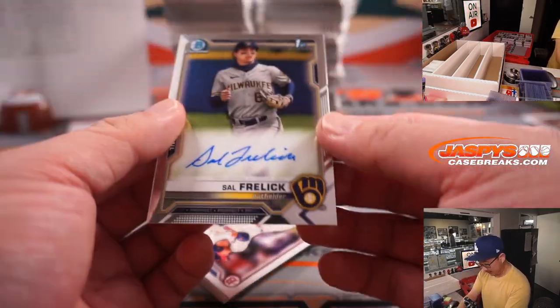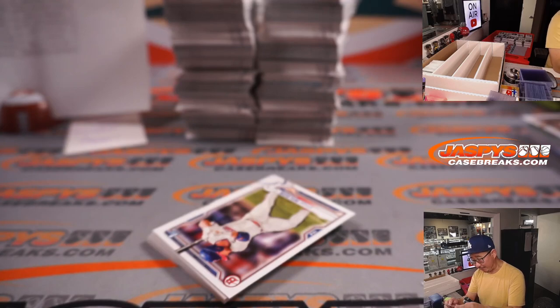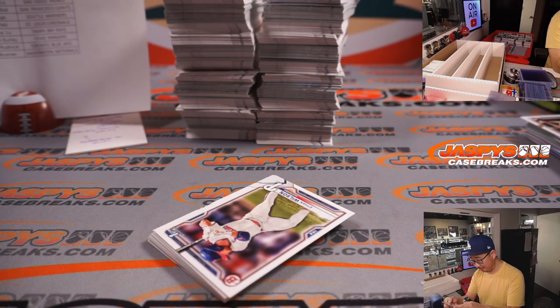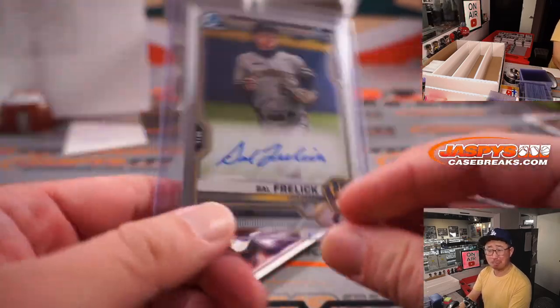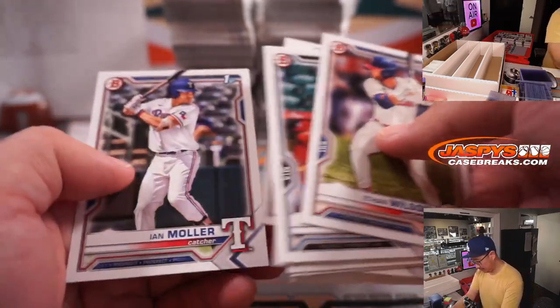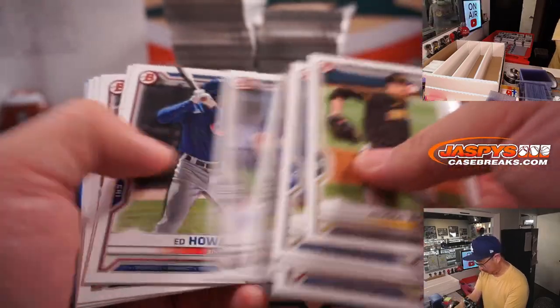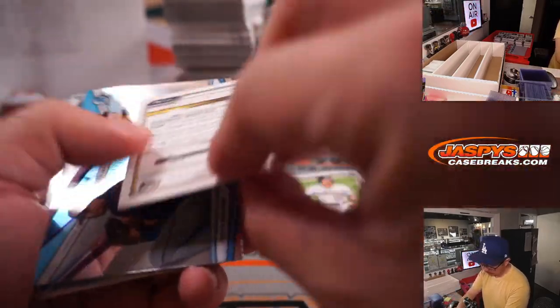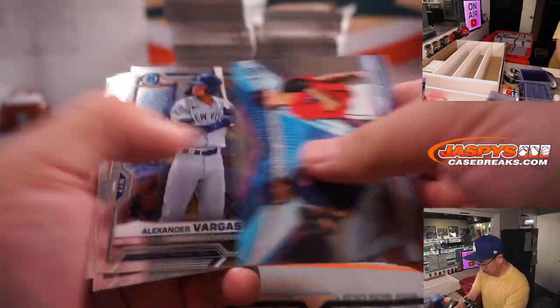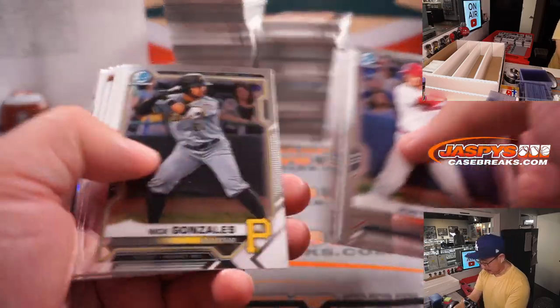There's Sal Frelick again. Base autograph this time for Ryan and the Brewers. Yeah, 5'9", 175, bats left, throws right. One of those guys. On base machine. Scrambles defense with speed once he gets aboard. Gap to gap hitter with pop. Sounds good. Russell Smith, blue paper, 004 to 150 for the Brewers. And that's Henry Davis. He's your number one overall pick. Let's see if we can find some ink for him.